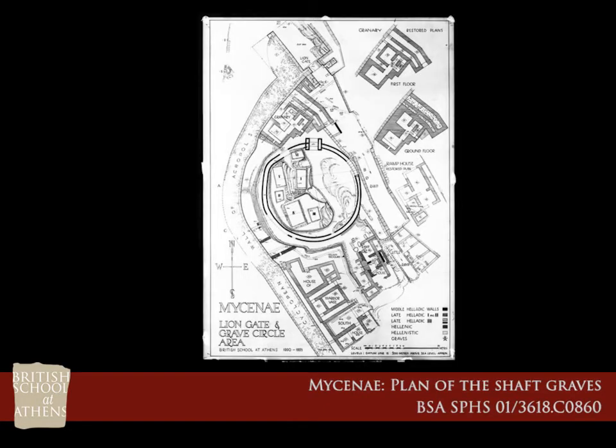The first Mycenaeans built fortifications and large, grand buildings. They traded luxury goods all over Greece and beyond. They also built elaborate graves for their ancestors.